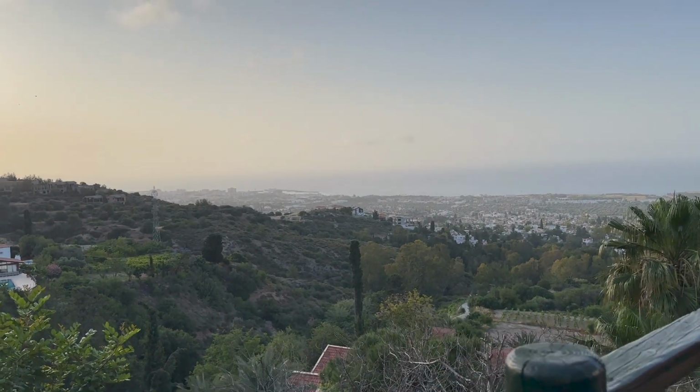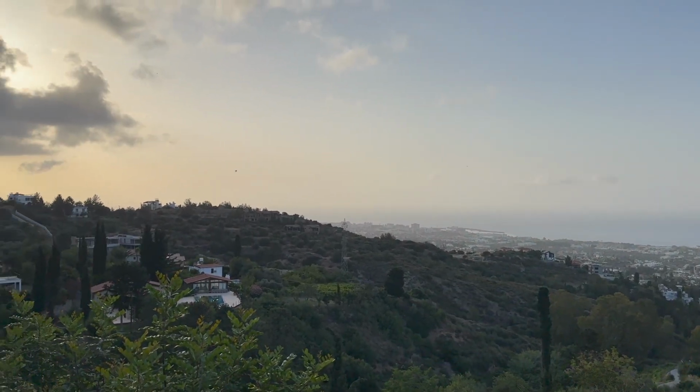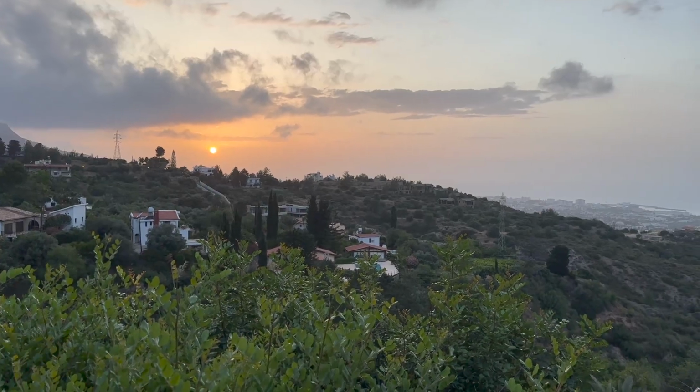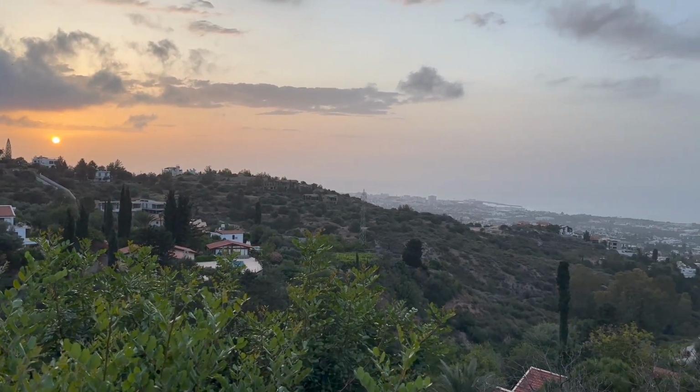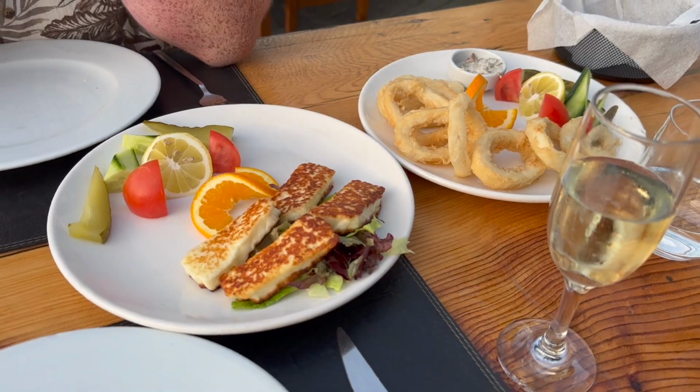As you can see, you get this stunning view looking all the way out over the city and straight to the beach. It also really showcases that amazing thing in Cyprus where the sky sort of meets with the sea and you can't tell where one ends and one begins. For our entree here, we had halloumi and calamari.